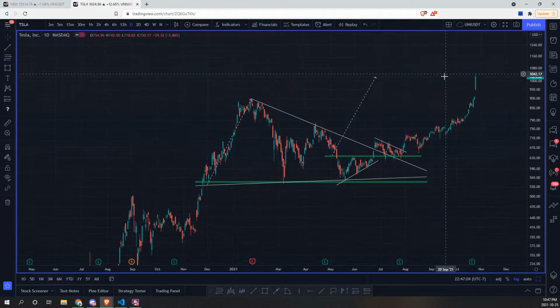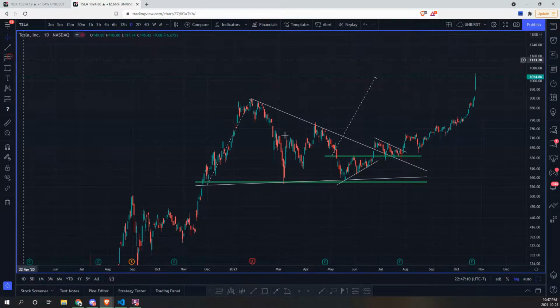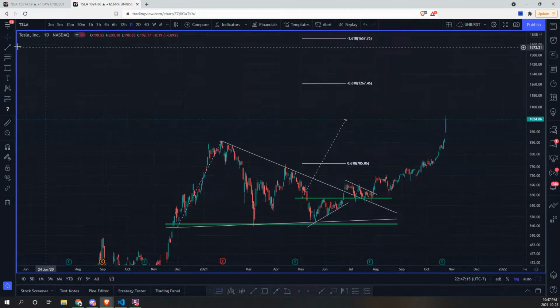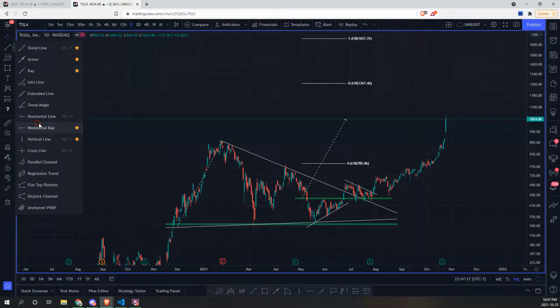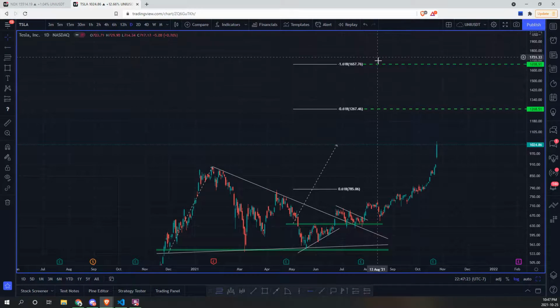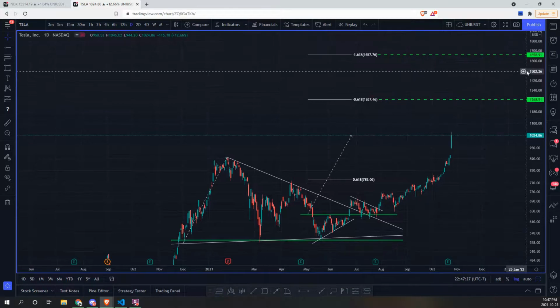So the first target we just hit today, which is around $1,020. And then if we add our fib extensions, because we do think that it will continue on, first target is going to be for the extension, the 12.6. Second target is going to be around 16.5K, or around $1,650, right around there. So that's our two targets.